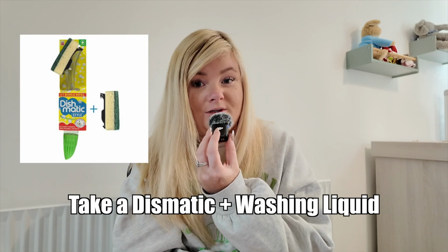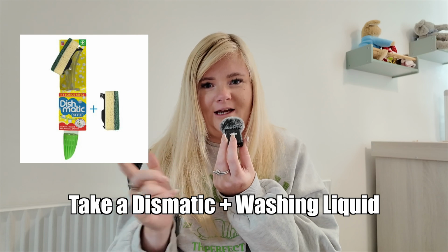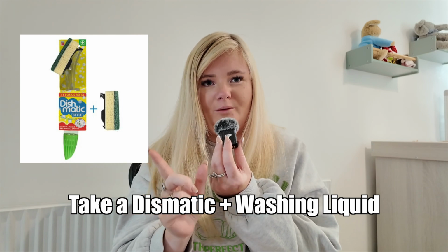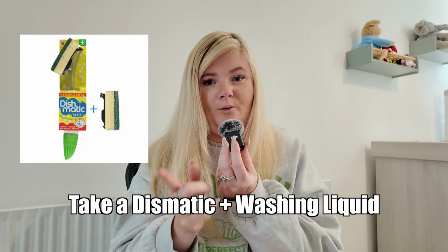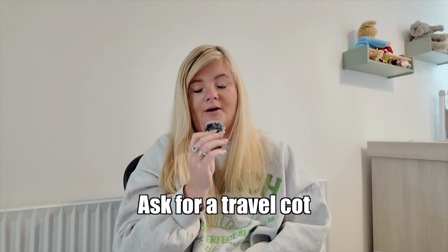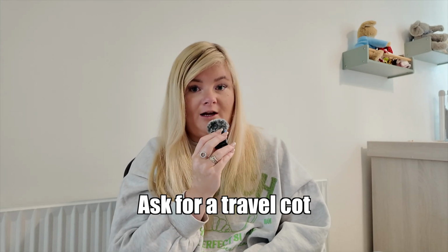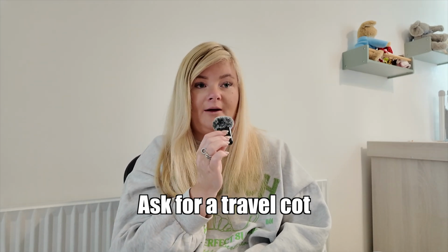I would also take with you the washing up liquid stick things. I'll put it on screen so you know what I'm talking about. But I'd take one of these with you to clean the bottles and just clean everything that your baby uses. Also, before you arrive, ask the hotel if they can provide a travel cot. We didn't take ours. Would recommend doing that. CJ in the end didn't even end up sleeping in it.